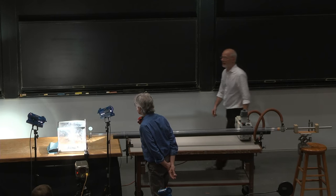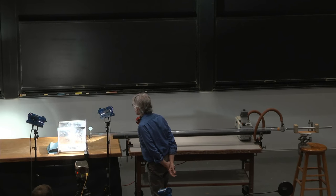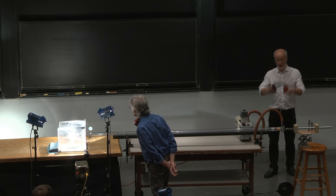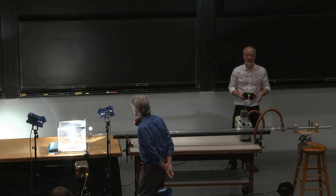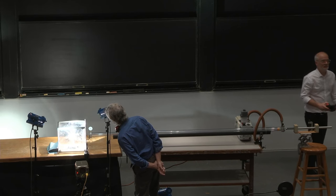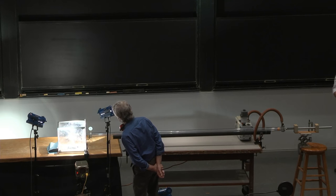5, 10, 15, 20. So Sid is reading out the vacuum level. It goes, the higher the number, the lower the pressure. 25. 27. Now, this is another one of these quiet experiments, okay? 29. I'll tell you when. 30. Okay, so we're getting close, but just a little bit longer, a little bit more patience.